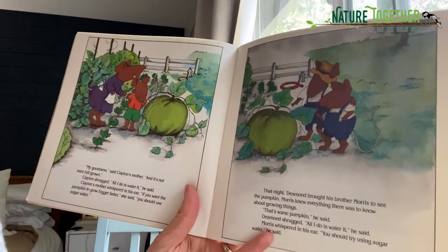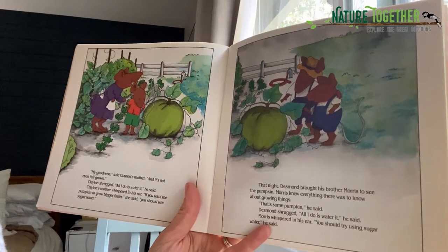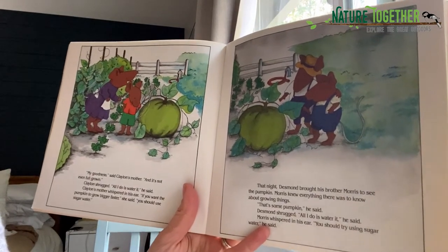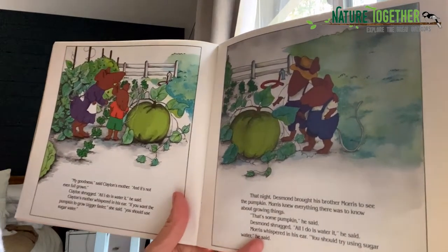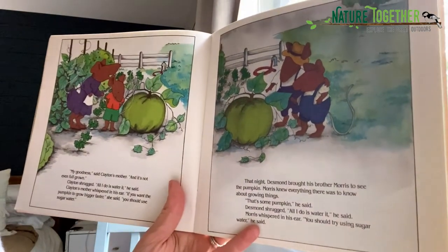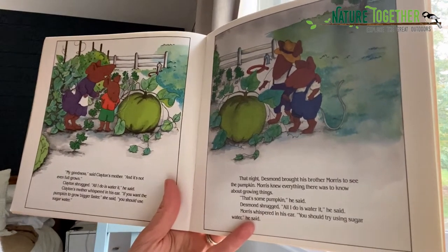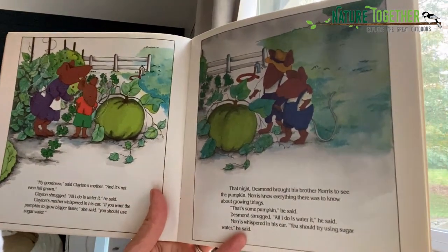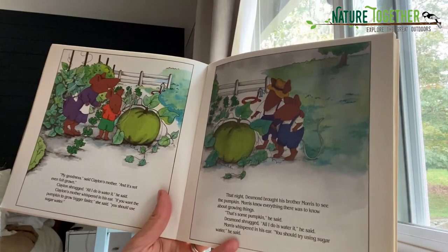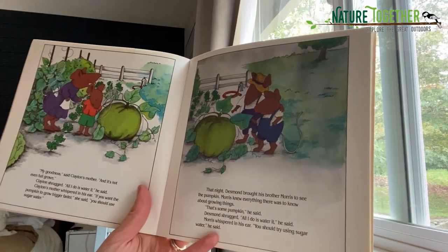"My goodness," said Clayton's mother, "and it's not even full grown." Clayton shrugged. "All I do is water it," he said. Clayton's mother whispered in his ear, "If you want the pumpkin to grow bigger, faster," she said, "you should use sugar water."